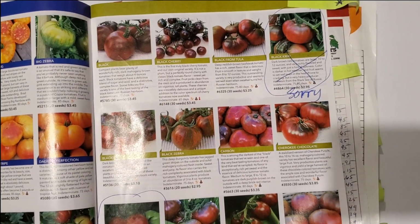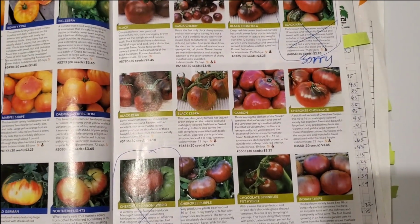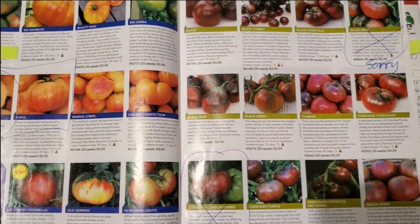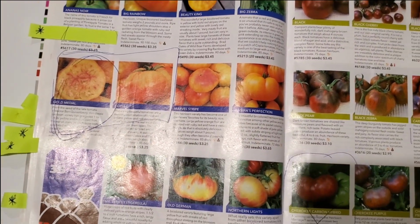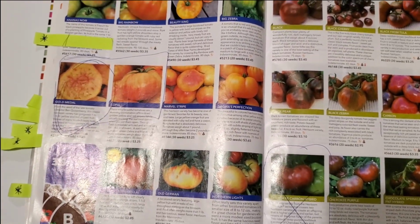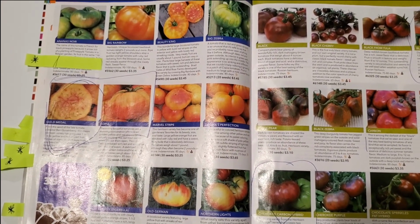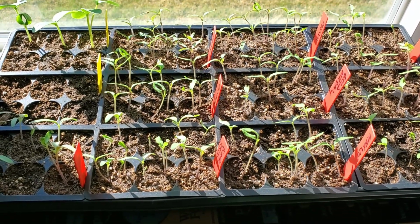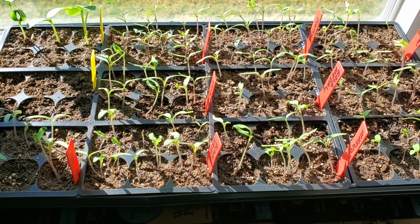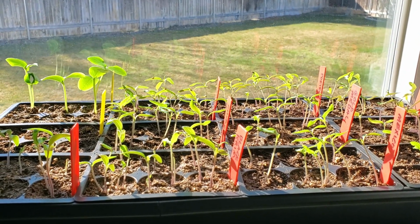Black Krim. Oh, she marked that one out by accident. Actually, the Black Krim didn't do so well in the heat here. It did really well when we lived in Seattle in the cooler temperatures. Gold medal right there. That was a heavy producer. It produced tomatoes that were almost the size of softballs, that would fit in a baseball hat. So when the seeds arrive, we start planting the trays and getting everything ready and going into the seedling phase.